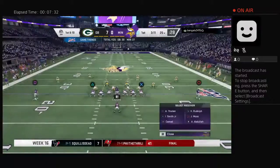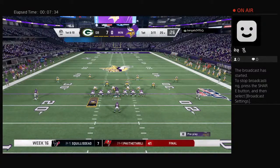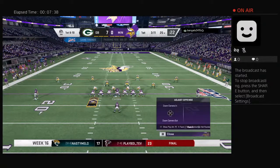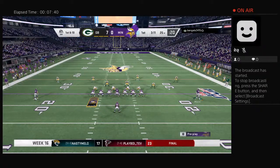The Minnesota offense about ready to get this next drive underway. It's our time. 58, boys. Gun.